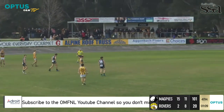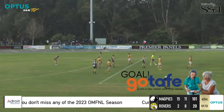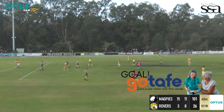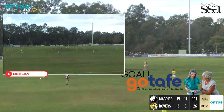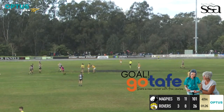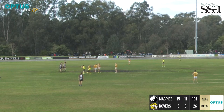A big cheer here from the Wangaratta Rovers fans at the Norman's Oval. And that's only their third goal. We've played around a minute here in this last quarter. They go to 3-7. The Magpies are 15-11. That's in the work lock of Wangaratta scoreboard. He has been pretty good today, Sam Murray, boys. He's had 27 touches and a goal. So he has got a lot of the footy. I know he does take the kickouts, but he has been one of their better players for the day.